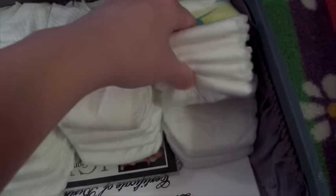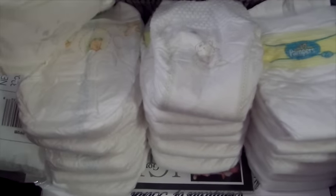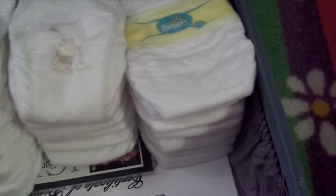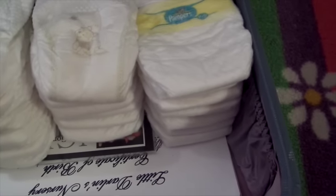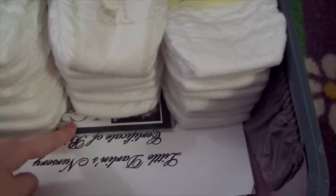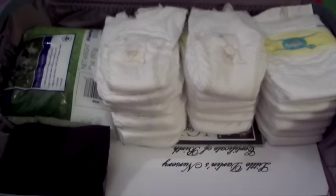These are either newborn or preemie. Most of them are Pampers preemie. And this one's a Huggies newborn, and this is also Huggies newborn, and the rest are Parents' Choice newborn. So yeah, I just keep all the extra ones in here that can't fit in the other bin. Then everything else that's in here is just care instructions and their birth certificates and Kayla's certificate of authenticity. So that's what I keep in this little suitcase.